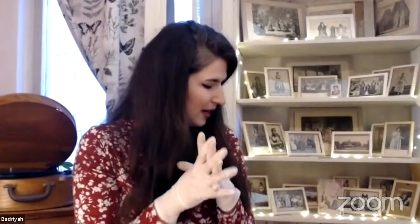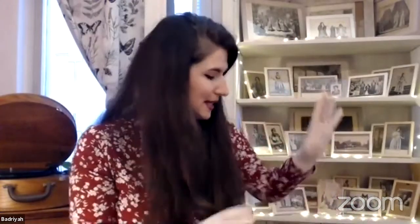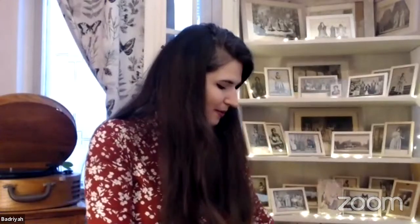And you can see I have gloves on my hands because some of the items I have here are extremely old. Some of them are from even 1776. So it's super old. But these I have framed, and some of the items I have over here, I really have to be careful to not damage them. So it will be a lot of manipulation, and I have to be very careful. So be patient with me.